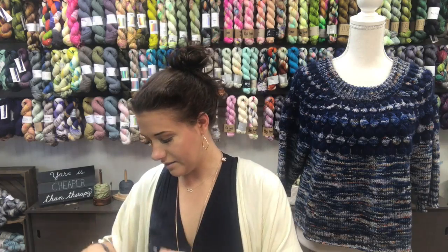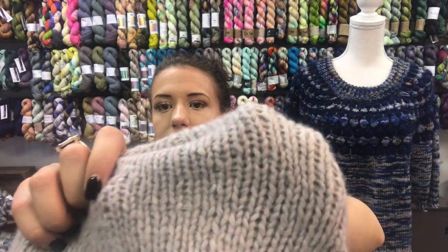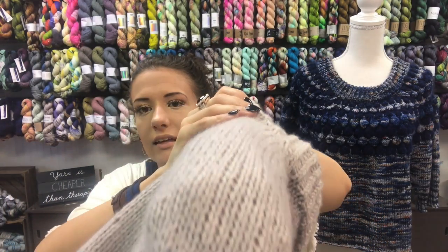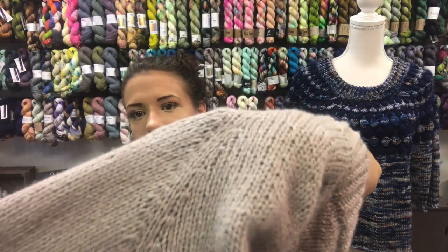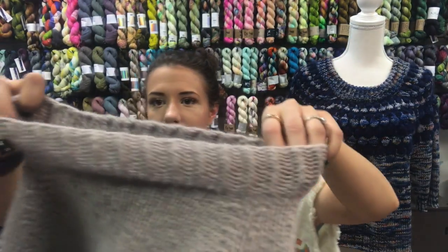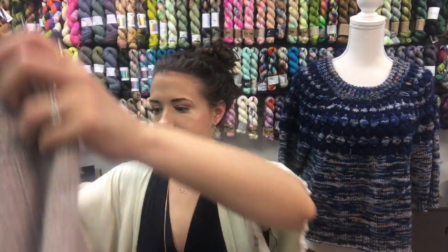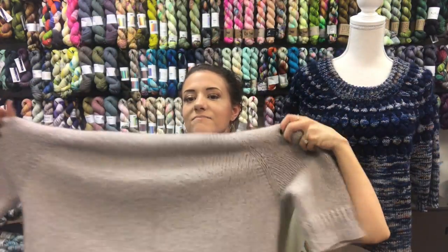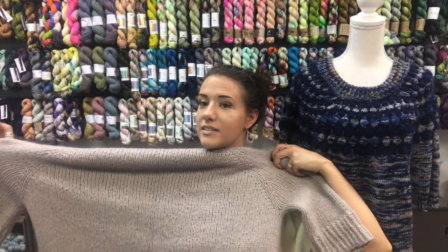And now, when you look at, see, I'm not really even pulling, and it's, I don't know. Just doesn't look, see, even this has gotten really big. I mean, look how huge this thing is. I mean, yes, it's supposed to be oversized, but this is like fit me and Grace and Josh all in here.